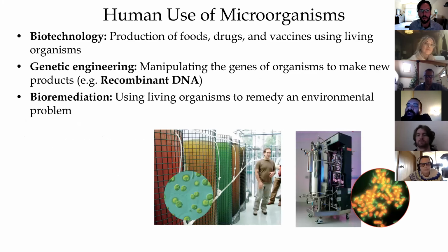We talked a little bit on Wednesday about the benefits of microorganisms to humans, whether it's in biotech, to make foods, drugs, and vaccines, or genetic engineering, manipulating the genes of organisms to make new products. The example I used was insulin, inserting the insulin gene into a plasmid and then cranking out insulin that way. They've also used genetic engineering to make new bacterial species, where they've essentially just spliced together a bunch of genes of other different bacterial species to create a new distinct form of synthetic bacteria, as a kind of Frankenstein proof of principle that we can do these things.